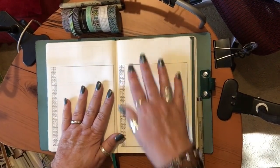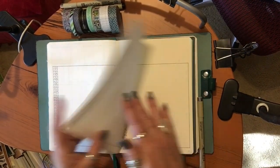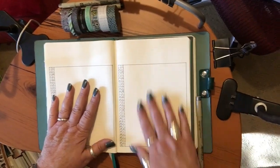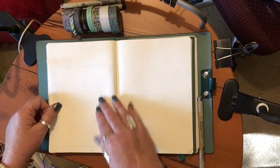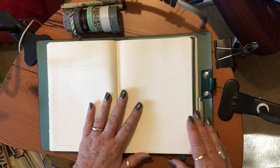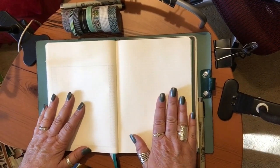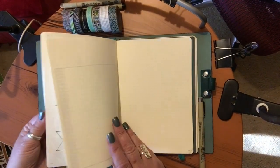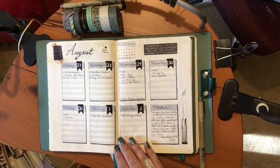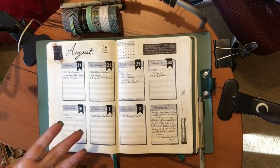So here are my monthly spreads. This will be my blogging, editorial commitments. This will be my client meetings, and then personal, and then I will start my weekly spreads here. So this is my brain, I like to call it. This is my bullet journal. I absolutely love playing with this. I love everything about it. It helps me stay organized, and it brings me lots of joy.